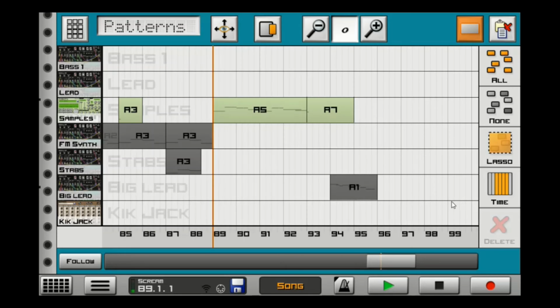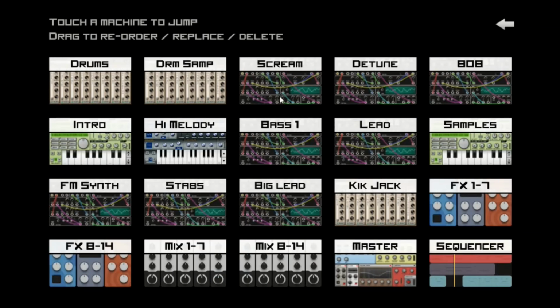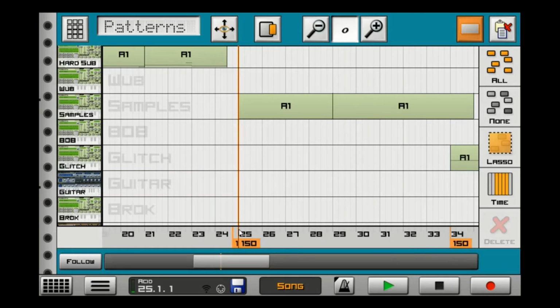Number 8, combining Caustic projects. So there's only 14 tracks available within Caustic, and the more advanced you get, the more you're going to realize that just isn't enough. So what I recommend is actually using or creating two different Caustic projects, one for your master and one for your sound design.